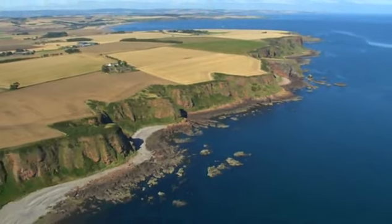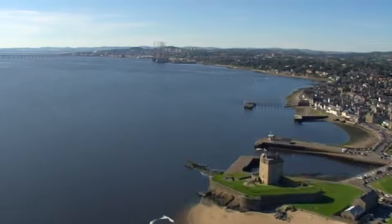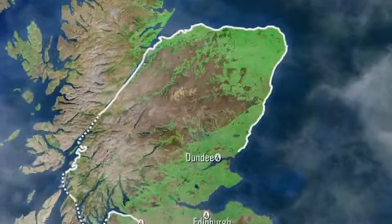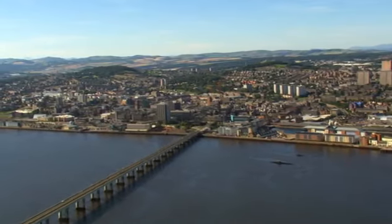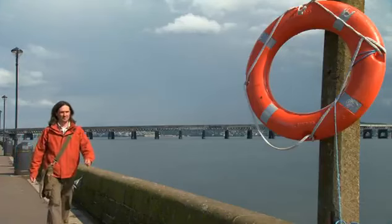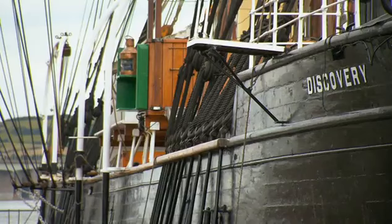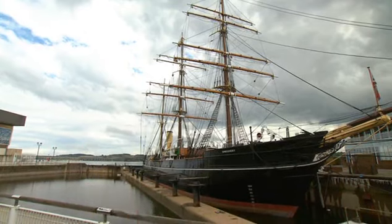The stark loneliness of this shoreline is soon swallowed by the mighty River Tay. On our journey down the east coast, we've reached Dundee. This city's links with its proud industrial past are measured out in bridges and ships. Discovery, the ship that took Scott to the Antarctic in 1901.